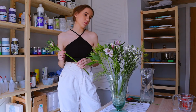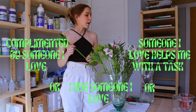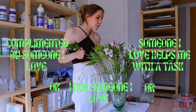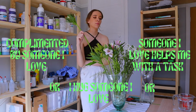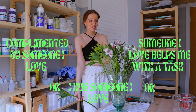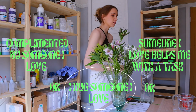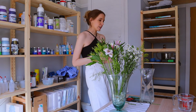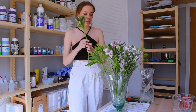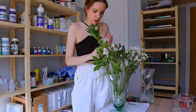It's more meaningful to me when I am complimented by someone I love for no apparent reason, I hug someone I love, or someone I love helps me with a task. When I'm like super in love with someone, hugging's just the best, you know? I'm gonna end it with the hugging one. When it's someone I'm in love with, I really dig a good hug. Is it gonna show me my results? I'm not sure my flower arrangement is very good, guys.